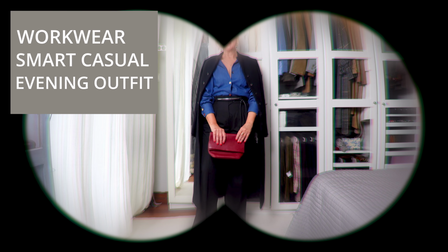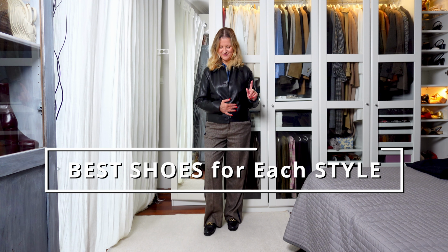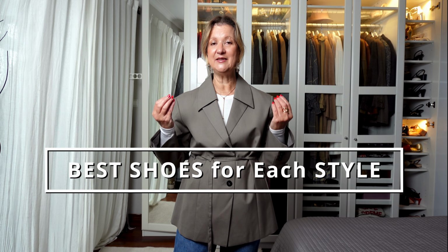For today's video, the protagonist is the denim shirt. A versatile, practical piece you must have in your wardrobe. Can be styled for 3 different occasions. So let's take the most out of this piece of clothing, and as always, you will have 3 possible combinations. You will see all the outfits, but also learn lots of styling tips, styling details that make all the difference.